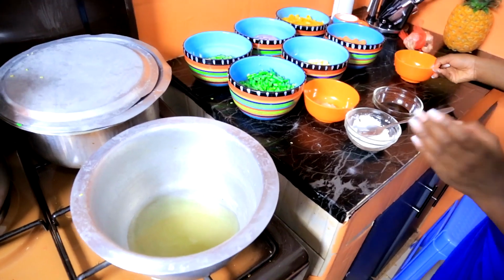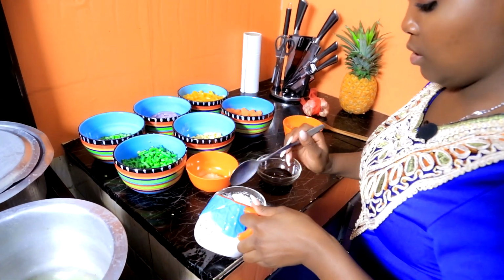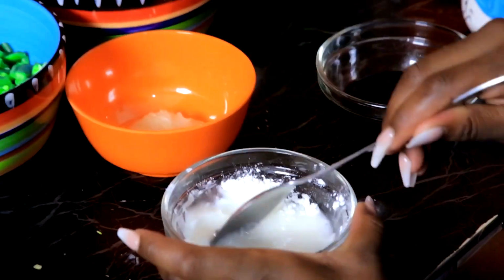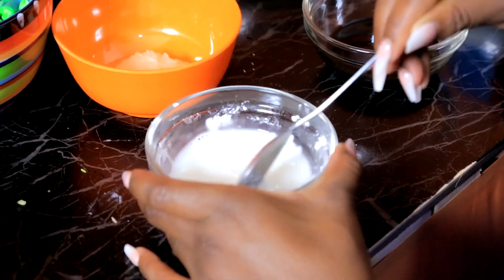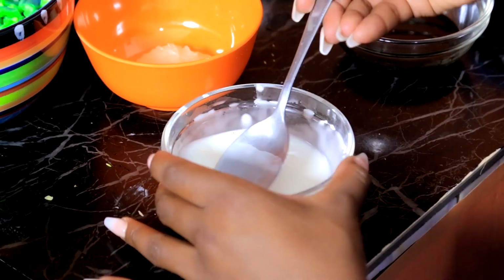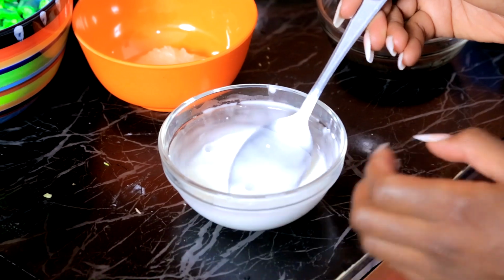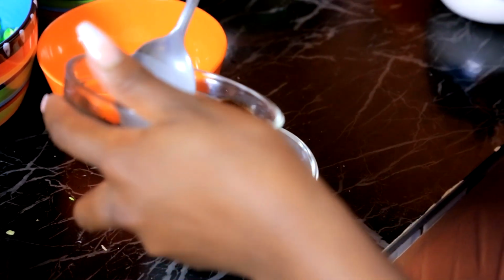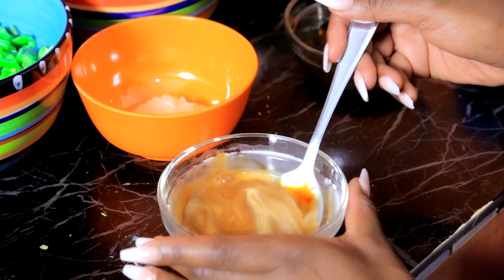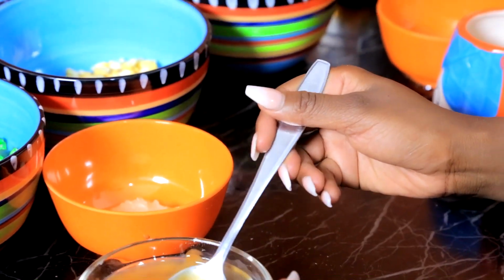Enough oil. Then, with our cornstarch, I'm going to put some water inside. Stir. Guys, we've found a use for cornstarch. People were asking, once I buy it, what else can I do with it? This is what else you can do with it. You can also thicken your stew. Anytime you cook stew, you can use cornstarch to thicken it. Then, inside our cornstarch, I'm going to put in 2 tablespoons of soy sauce. Sawa.